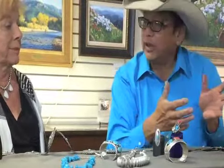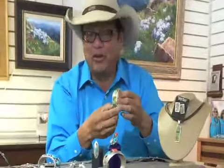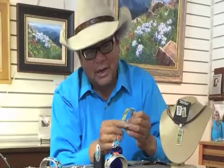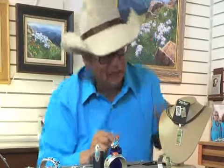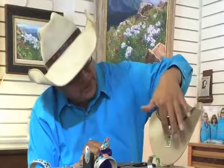And then we saved the best for last, of course. Royston, high-grade Royston green turquoise with the orange and the browns. And this was made by a very famous artist named Tommy Jackson. It's got the whole set with it. Usually when I do my pieces, I like to put the earrings and the necklaces in there, but it's a nice piece of turquoise.